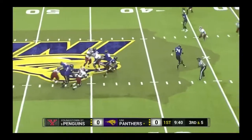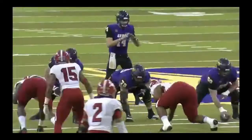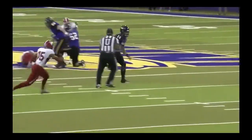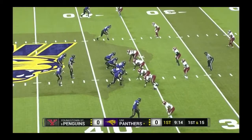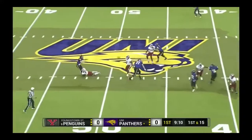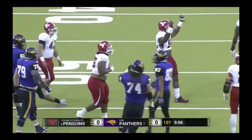Dunn looking to throw, now scrambles. He's going to run for it, and he's got it out across the 35. The junior QB using his feet. Yeah, big play, first down, not a huge gain for UNI, and Dunn back to throw. Pressure comes quickly. Screen pass set up.